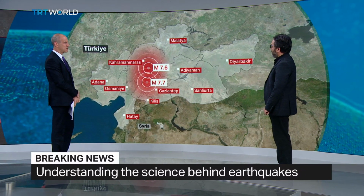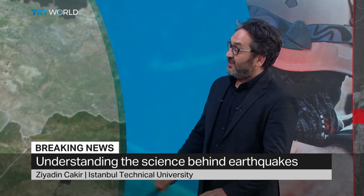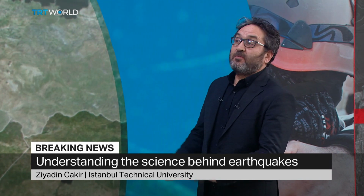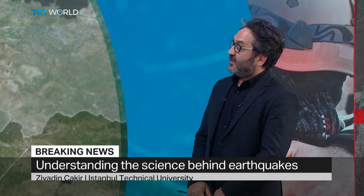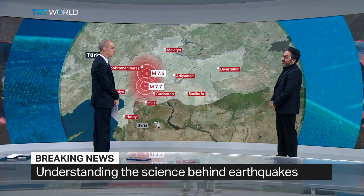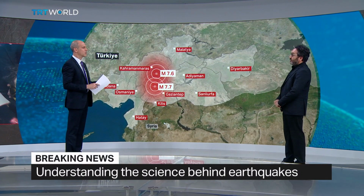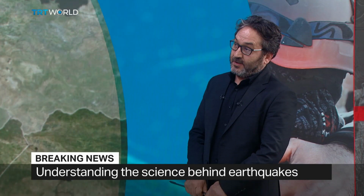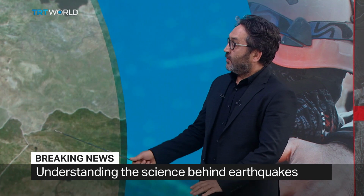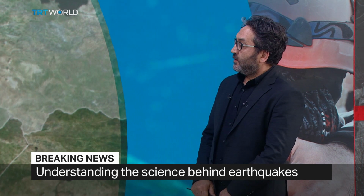They are huge earthquakes. But when you look at the map, what is missing here are the fault lines. If we can ask our director to put up the map. So the earthquakes are not happening randomly in random places. They happen on faults. Most of them are already mapped in Turkey. So if we can put up that map that shows the seismic zones of Turkey, we can get a better understanding of where the fault lines run through the country.